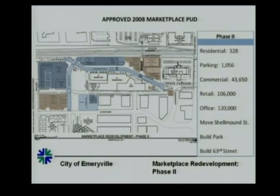What you see in blue is what was supposed to happen at the end of phase 2. I don't want to complicate too many things. There were 2 options within phase 2, but ultimately at the end of phase 2, this is what would happen. The Shellmound would be relocated and realigned so that it creates a space for construction of this building, which is an office building with parking. Phase 2 also included the construction of the 63rd Street.